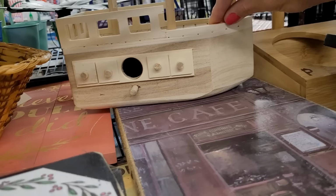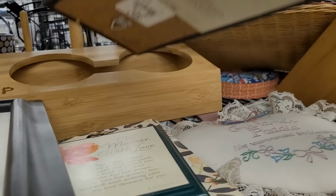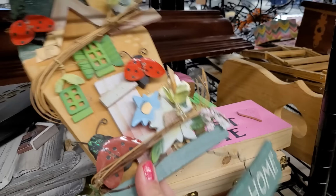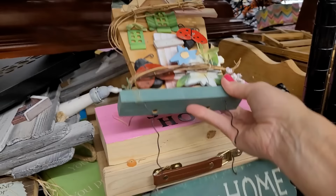Sweet little wooden boat there. Or frames. Some stitchery. This is a little craft piece with ladybirds. Let's have a look at this. Home sweet home. Unfortunately, it seems to be missing quite a few pieces that have fallen off. And the little swirled branches, twigs are coming undone. We'll leave that.